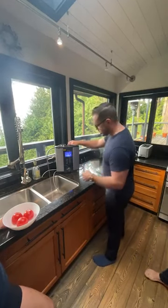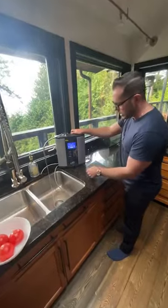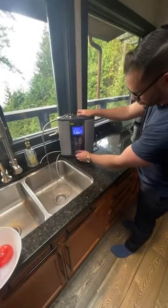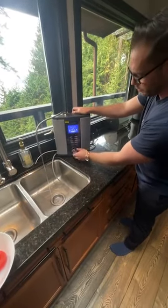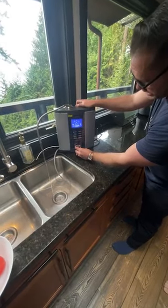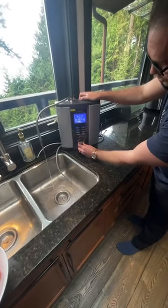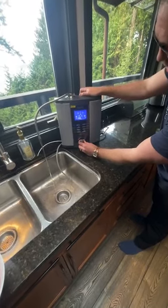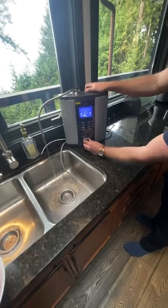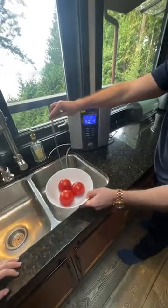So to switch to the high alkaline water, the level 5, we go right here. It is just a press of a button. But to get it even stronger, I'm going to slow the rate down a little bit so that it's going over the plates longer, and that will create an even higher pH, because it's the high pH that saponifies and emulsifies the oil-based pesticides. Sorry to grab the tomatoes.